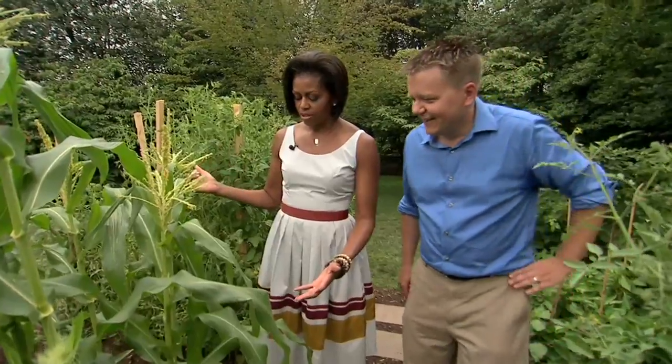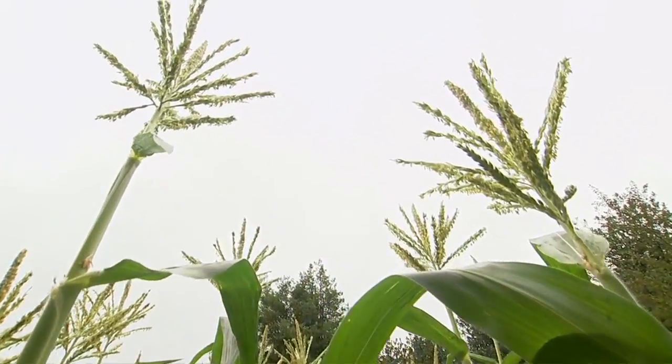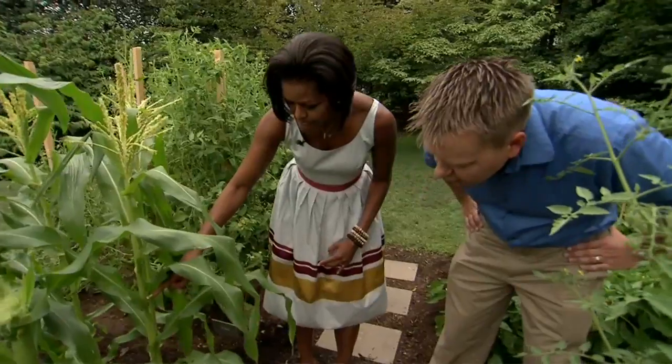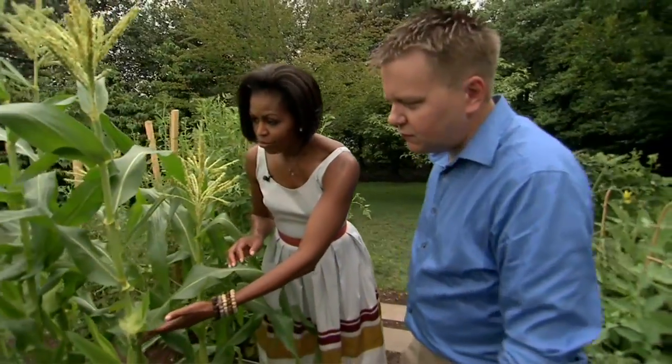This is our first patch of corn that we're growing, and I understand that we're trying to employ some traditional Native American methods of planting corn. Eventually, they're going to run some string beans up the stalk of the corn. Wow. Because that was a way that some Native American communities saved space, using the stalk of the corn to facilitate growth of other vegetables. So I think that's one of the goals. But you can see we're making some really good progress.